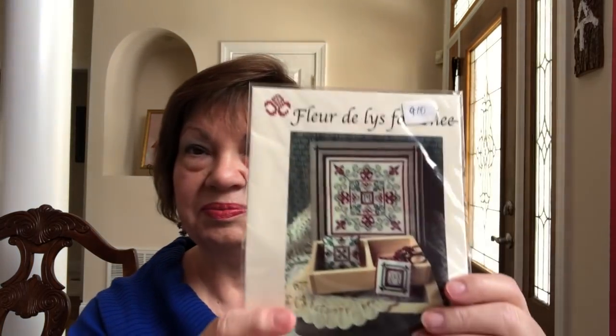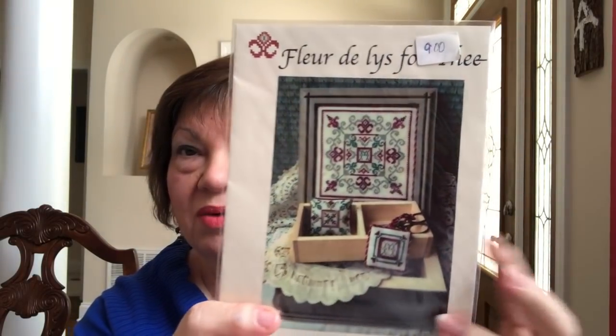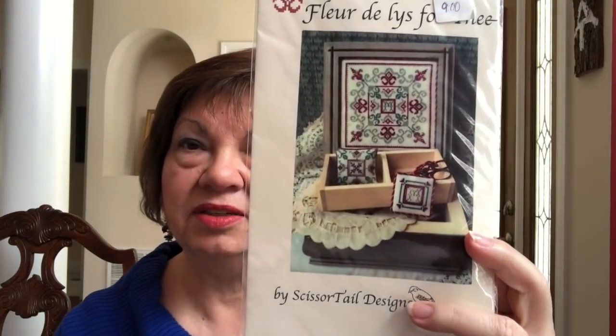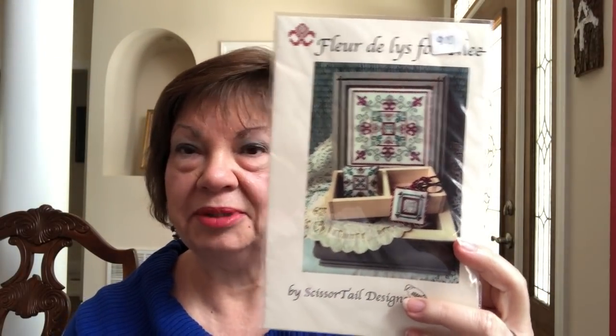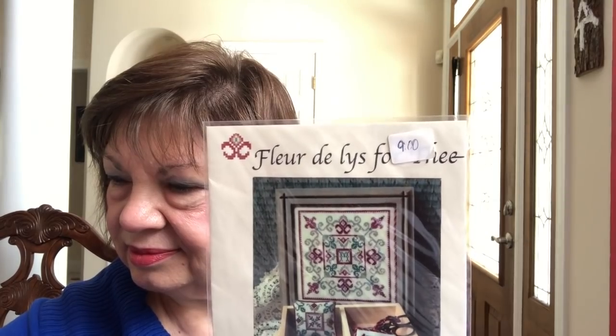And the next one is just a small that I want to stitch up. It's called Fleur de Lis for Thee. And here's the big picture, but here are the smaller two. My thought was that I might do one of these for a pin cushion or scissor fob, depending on what size fabric I pick with it. I just got in the threads this past week, so I'm ready to go with this. I will pull fabric today and make sure I have all the threads. Be ready to go.